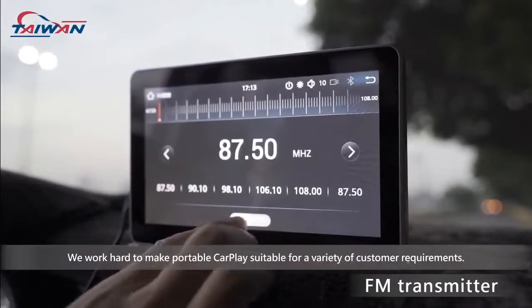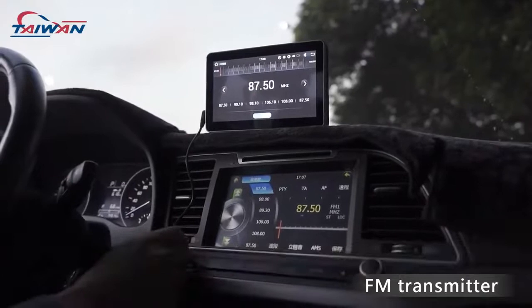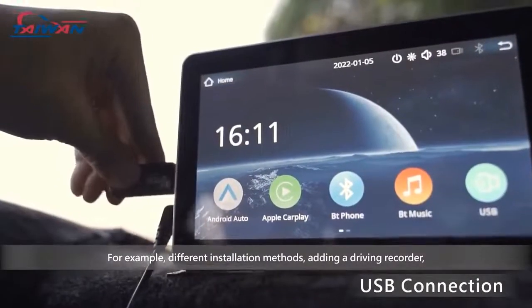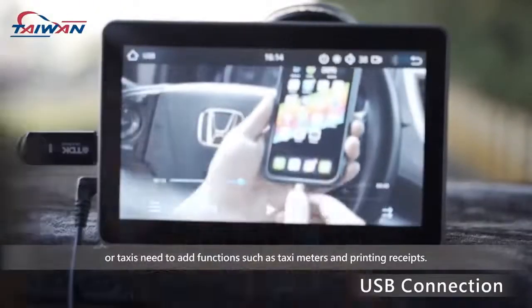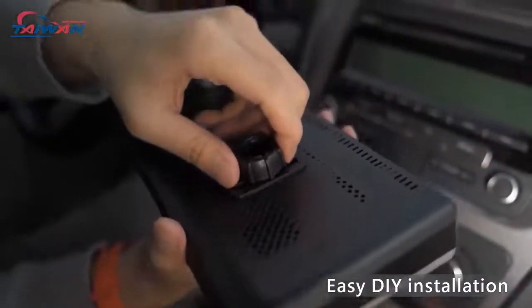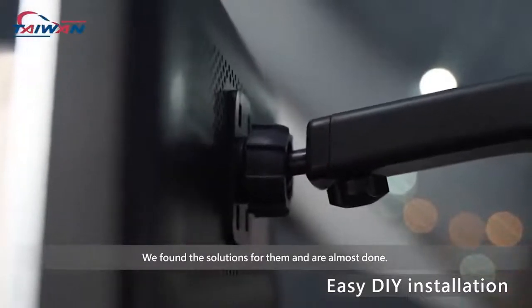We work hard to make portable CarPlay suitable for a variety of customer requirements. For example, different installation methods, adding a driving recorder. Or taxis need to add functions such as taxi meters and printing receipts. We found the solutions for them and are almost done.